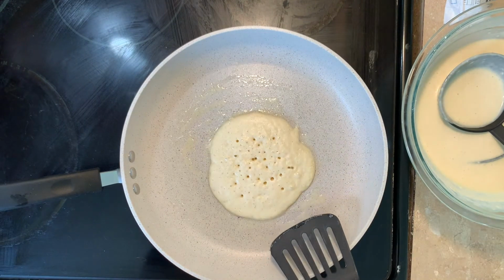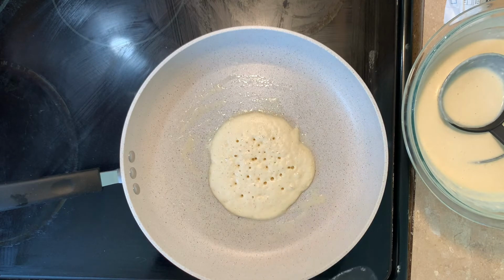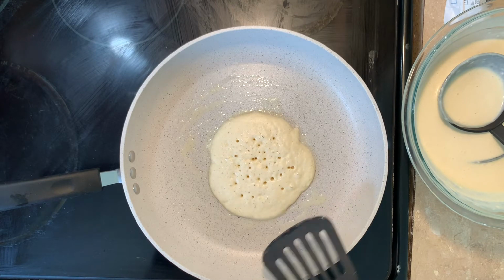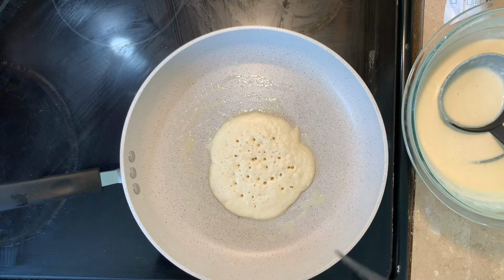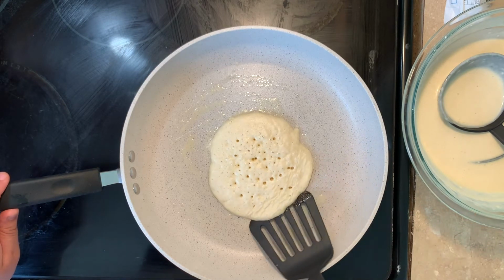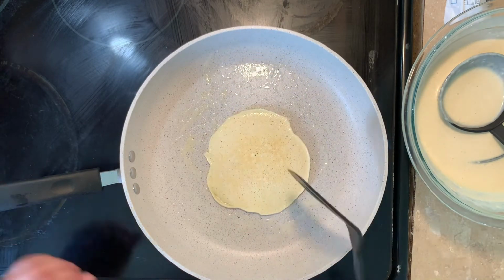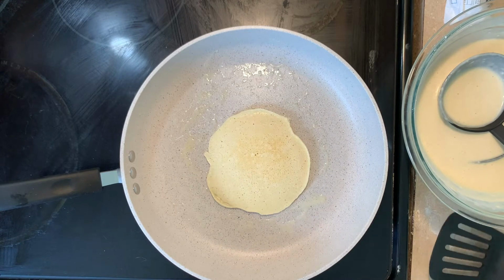So some of these bubbles are starting to pop. So I'm gonna try to flip it and see what it looks like. My gut is telling me that I should keep waiting, but I'm very impatient. So I'm gonna flip it now. Bam. Yeah, see, that's still a little too light, but that's all right.